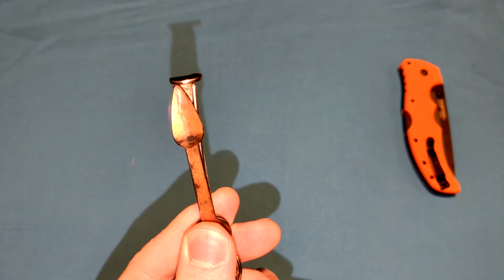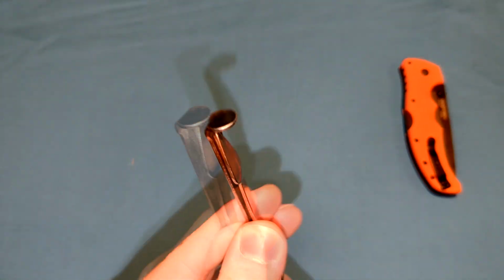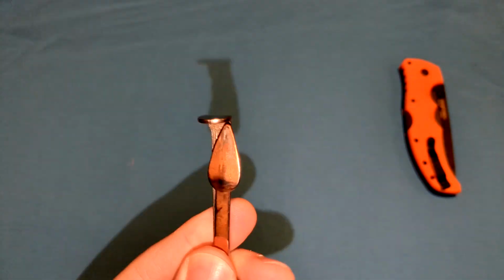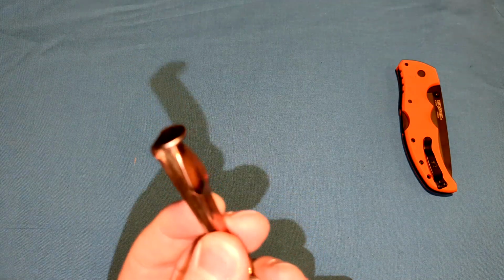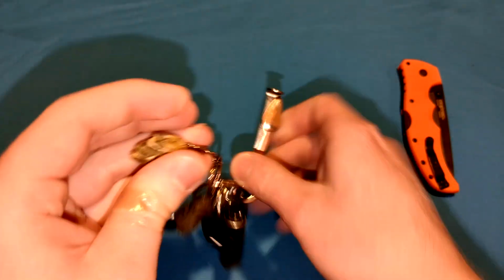So whenever I smoke a pipe, which is very occasional, on average maybe once a month or so, depending on the weather, I use this to tamp the tobacco, clean it out, etc. If you're not into tobacco pipes, you probably have no clue what this is, but that's part of the EDC.